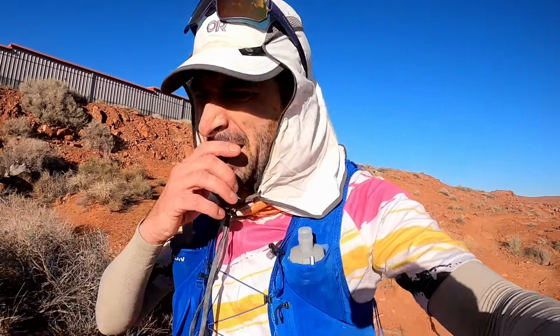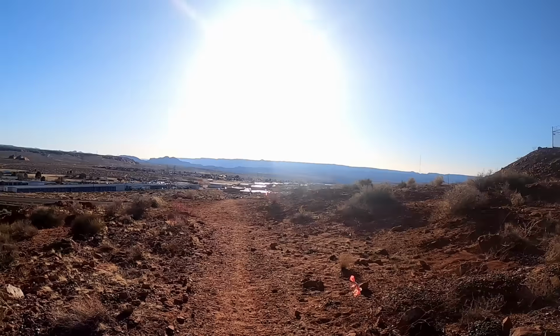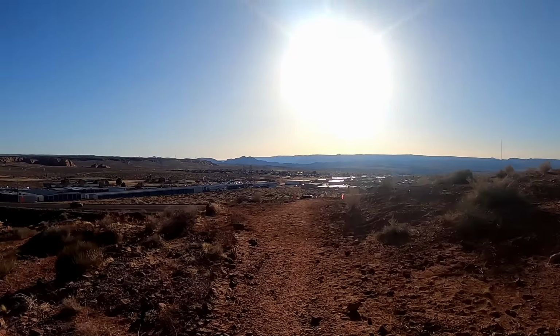Mile 48, lonely. Reverting to the 100 mile only direction. I'm basically alone. We can see the finish line down there. I bet Nora is there.